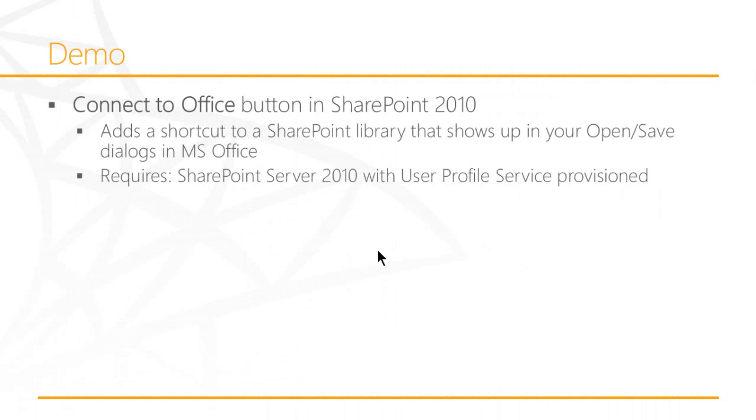All right, so as I said, it does require SharePoint Server 2010, and the user profile service has to be provisioned.